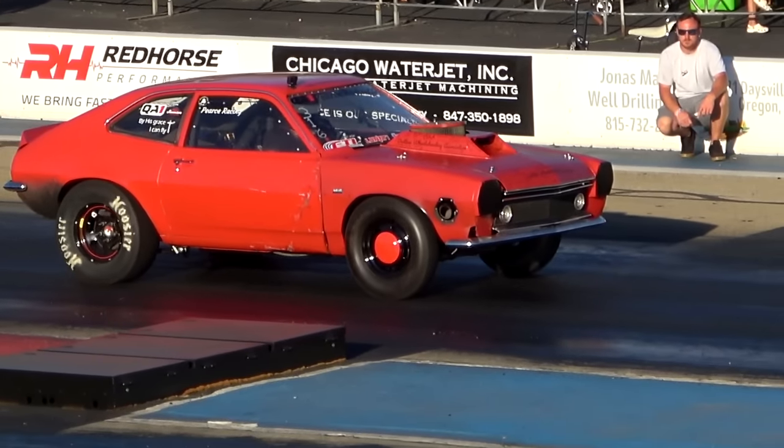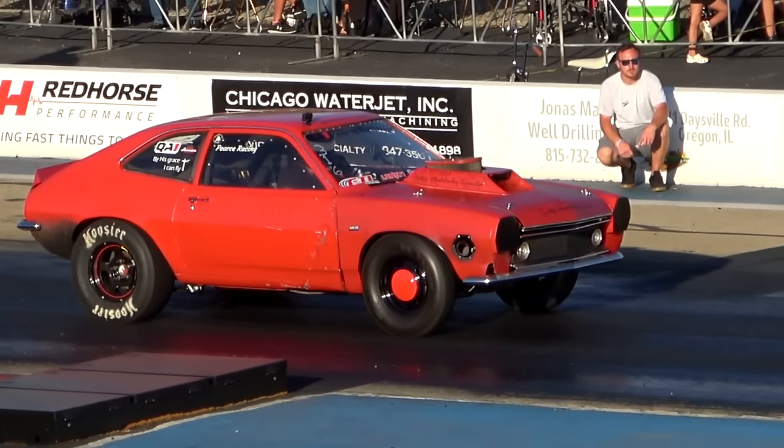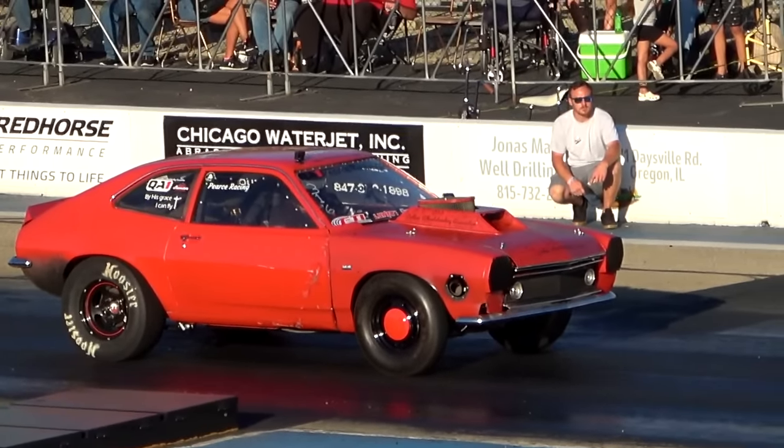First, I'm going to start out with my buddy Chris Pearce and the Chinto Pinto, and this wheelie was in 2023.